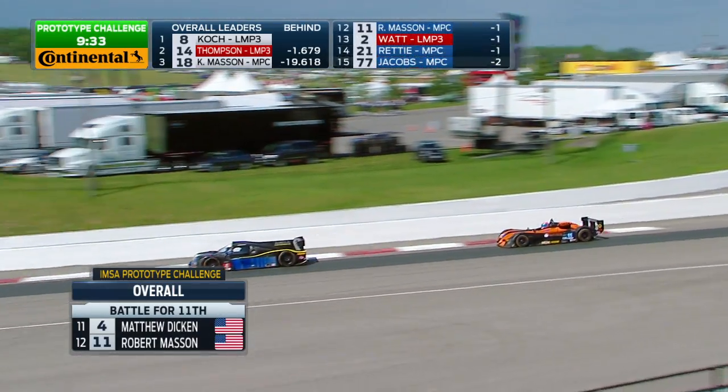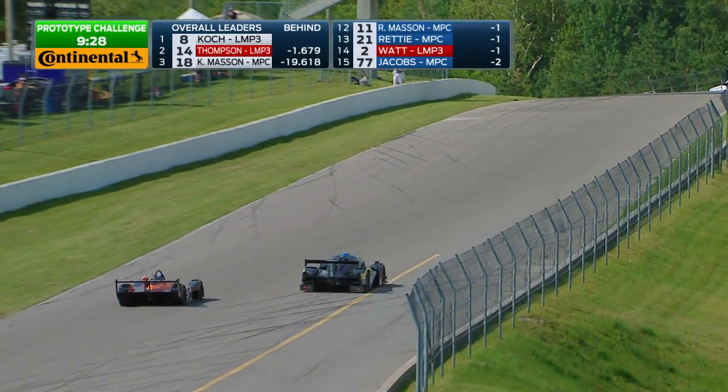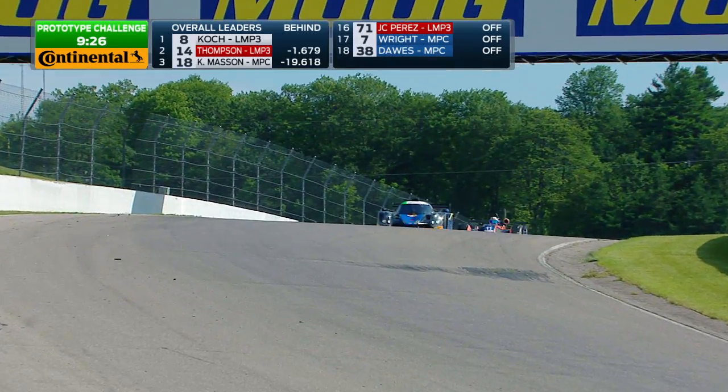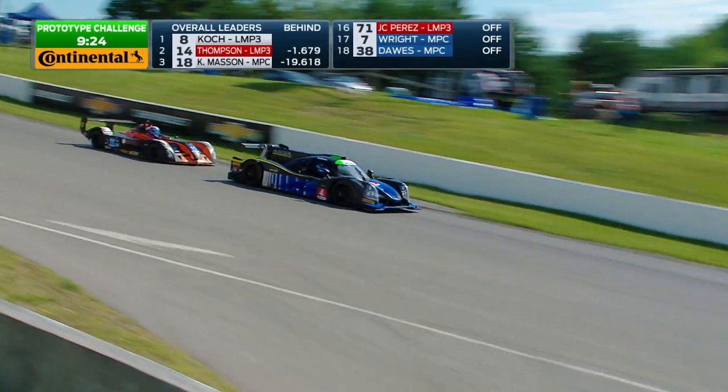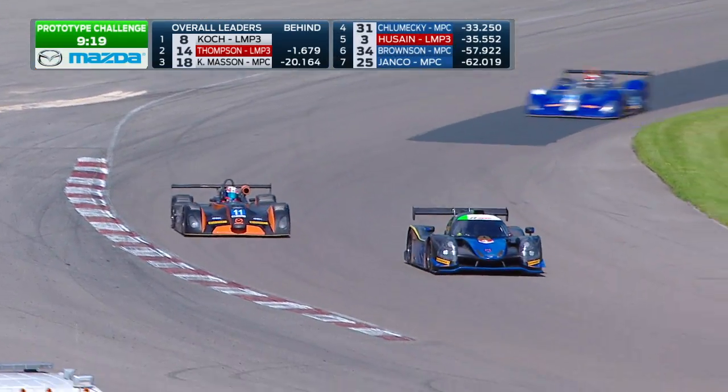And that spin for Robert Masson is costly in terms of the Masters points in this championship, because now he's got to work his way up the field again. He lost a lot of ground with that spin, and now has to work his way back up again through the field, and that's going to be difficult.